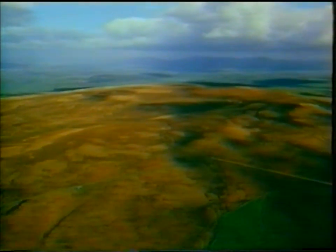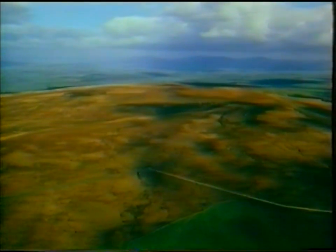This is the skeleton of the moor. Clothe it, and the model is complete. Caton Moor, as we can visualize it from the map. And this is Caton Moor as it actually is. The map has told us almost everything we need to know.